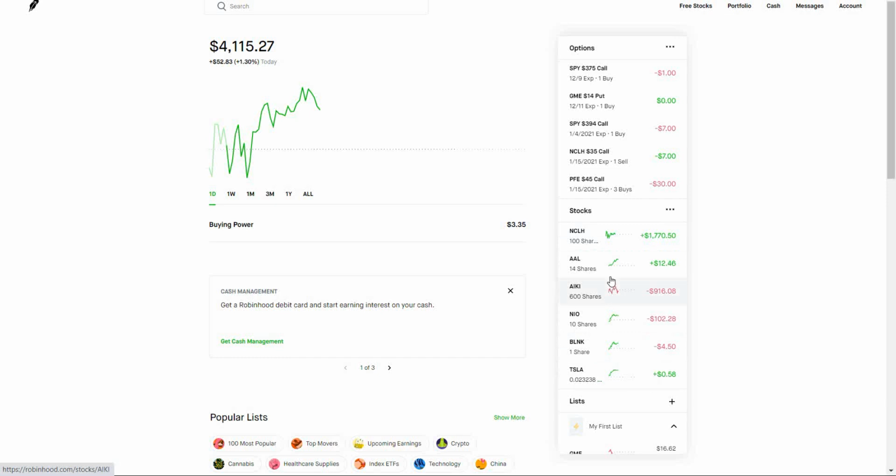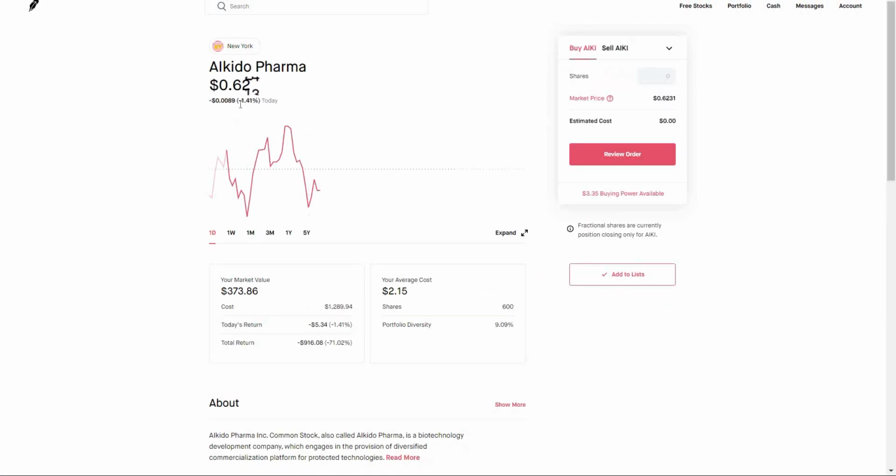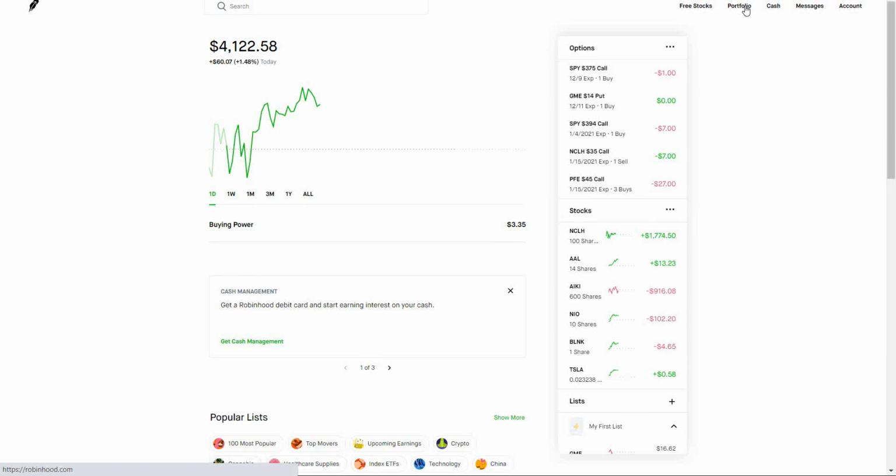And then here's the stocks I'm holding. I think I'm going to sell this AIKI soon, though, because it's just holding me up. I mean, I'll end up taking a loss on it. I'll hold on to it for a little longer. If it doesn't go up to 70 cents, I'm going to sell it, because I could use this for other stuff. I want to start getting into more long-term contracts in this account other than stocks. So that's going to be it.